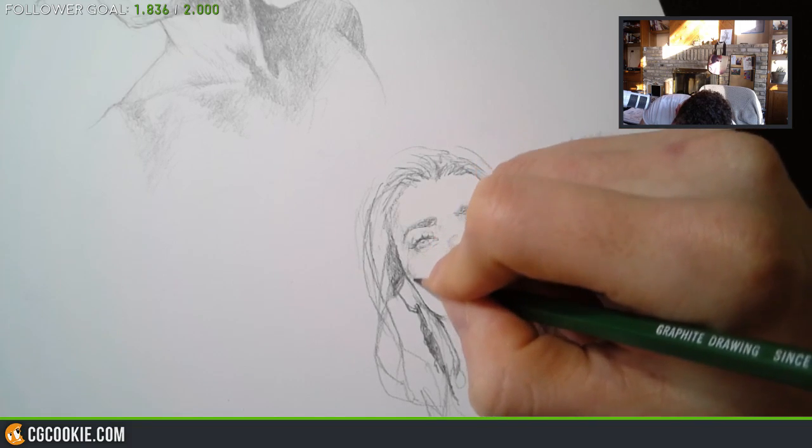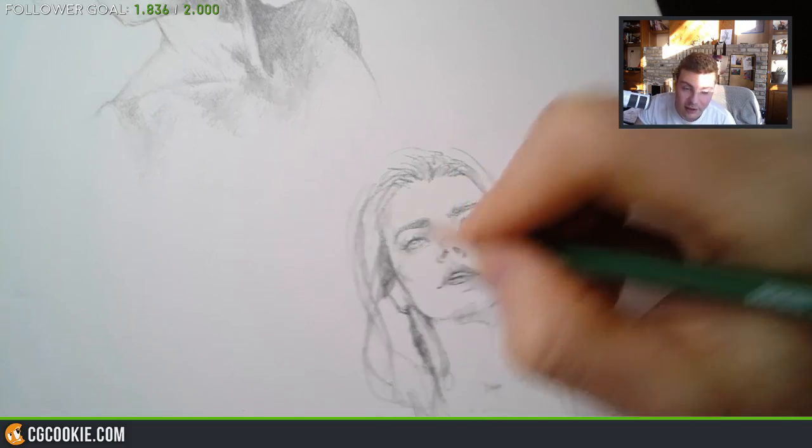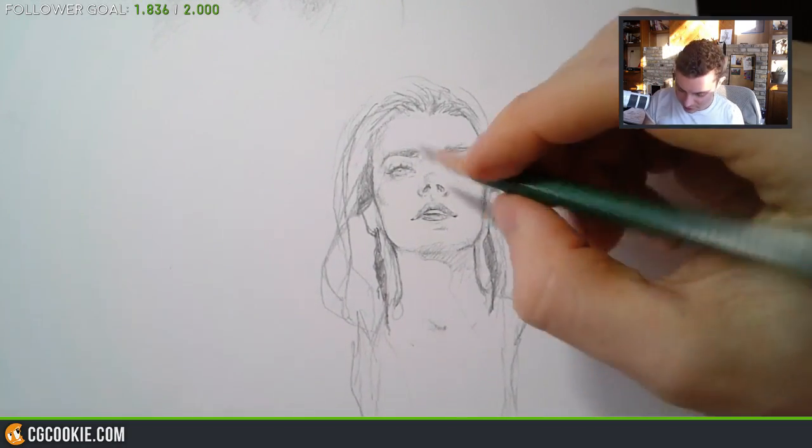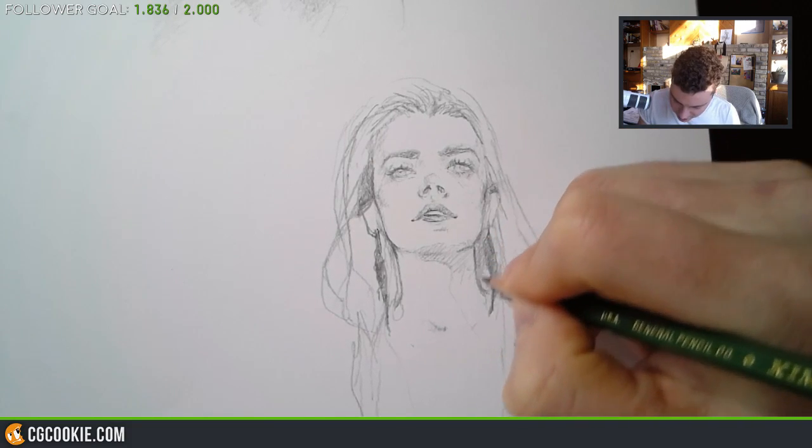Something like that, and then just accentuate the cheekbones a bit more. So essentially you go from the original drawing, or the original screenshot that I took myself, to something more like this.